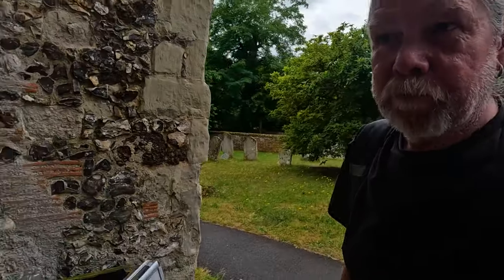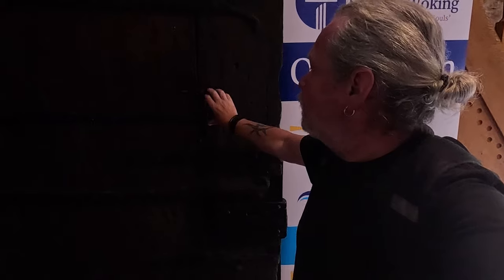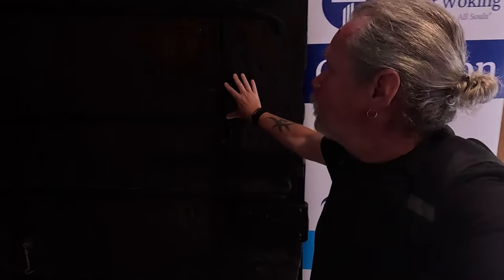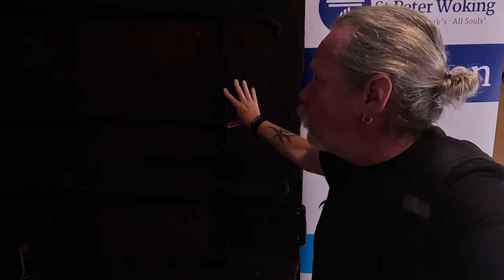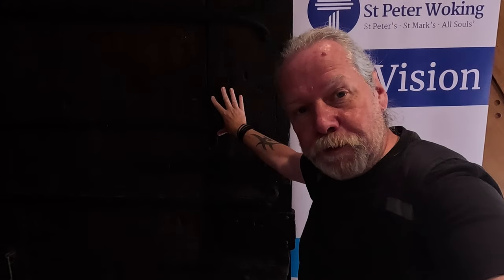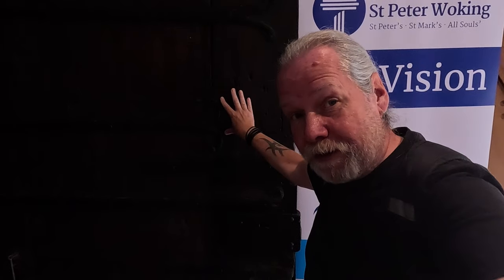Inside. Yeah, this is what I wanted to show you. I'm afraid it's very dark here, I don't think there's any lights. But this, as I said before in a previous video, is not only the oldest door in Surrey, from 1115, a Norman door. And the wood that made up this door was from a tree that was 270 years old when it was made.